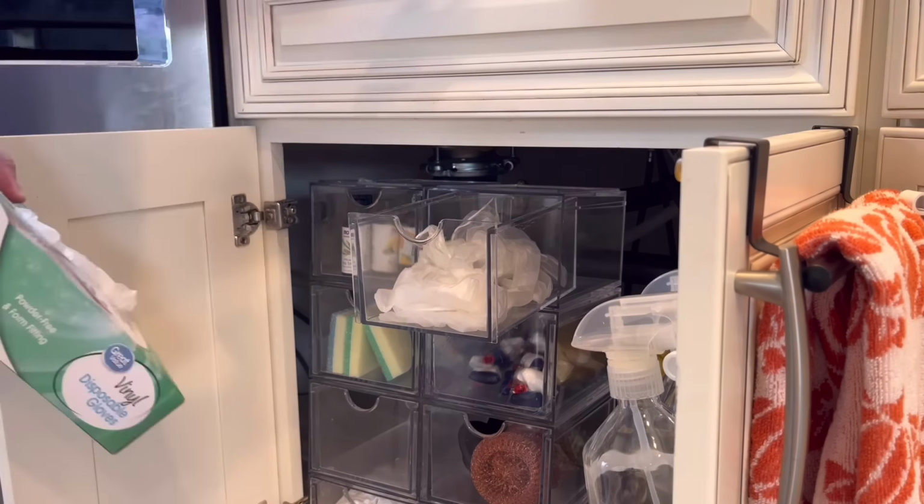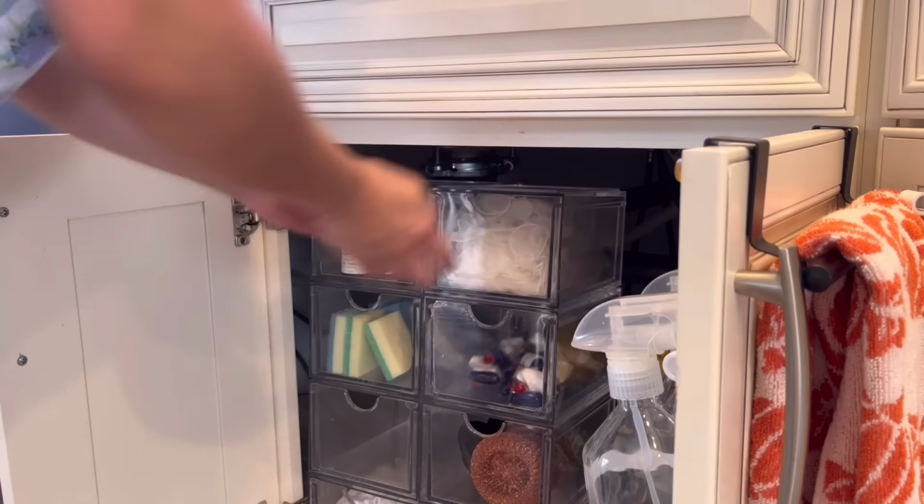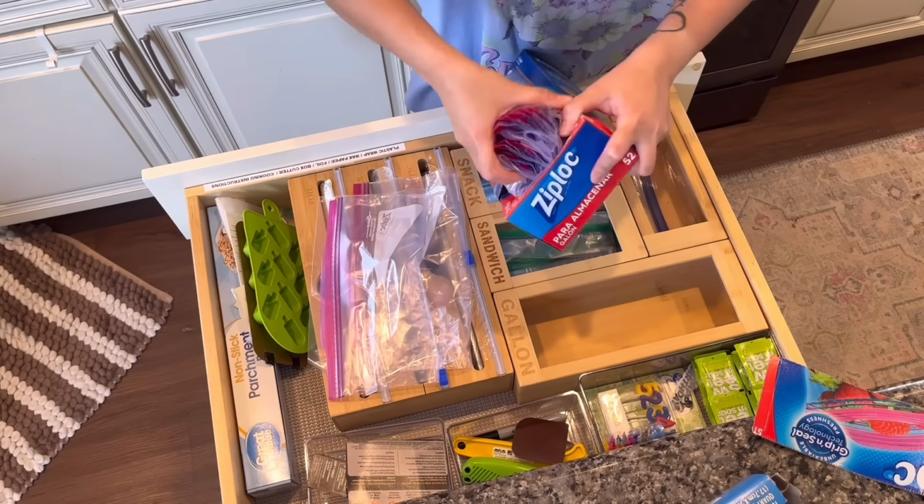When we do our monthly grocery hauls, I restock the fridge and pantry. A lot of times I also restock the other areas of the kitchen that need to be restocked. So that's what I'm doing here.